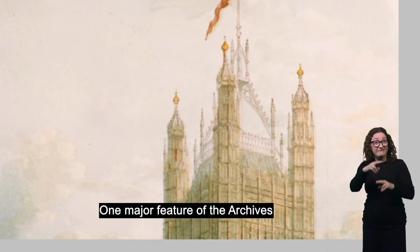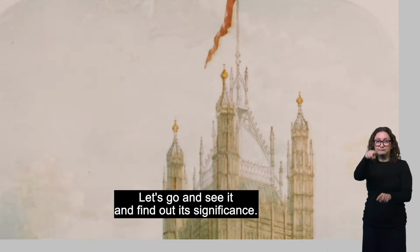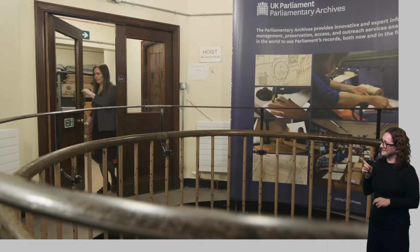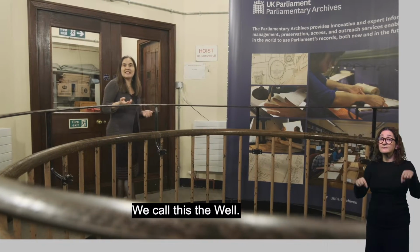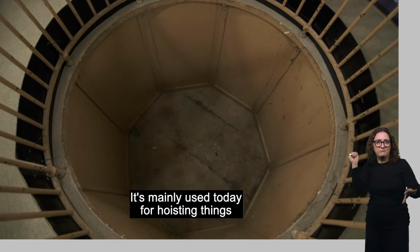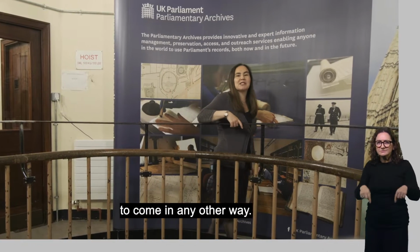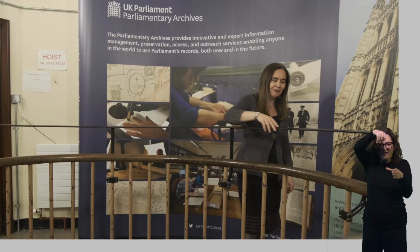One major feature of the archives is the well at the bottom of the spiral staircase. Let's go and see it and find out its significance. We call this the well. It's a closable hatch above the arch of Sovereign's entrance. It's mainly used today for hoisting things into the Victoria Tower, which are too big or awkwardly shaped to come in any other way. It's not used for moving archives.